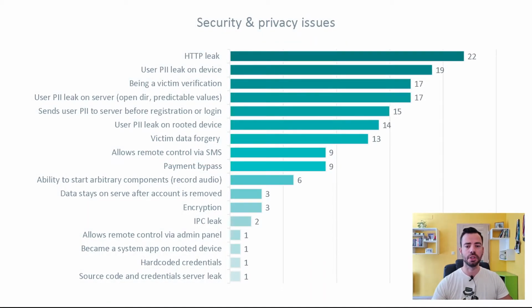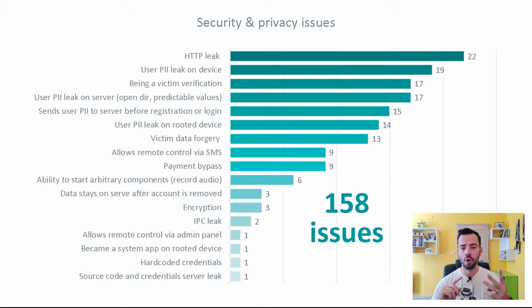Still, even because of the limitations, we discovered 158 security problems, such as a data leak on the network, on the device, on the server, possibility to frame data, tamper with data being uploaded to server, remotely control device by text message, possibility to take over account, remote code executions, possibility to live stream from smartphone. I prepared two more video demonstrations where I will explain some of the vulnerabilities. Now I will go through some of the most serious ones.